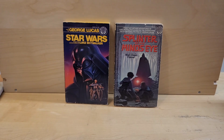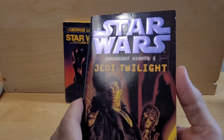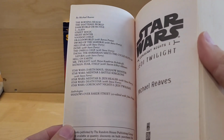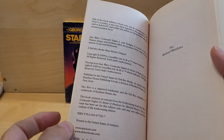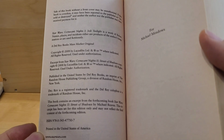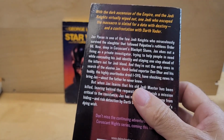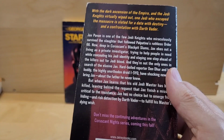Anyway, this came out, and I'll just look at it. This is Jedi Twilight, Volume 1 of the Coruscant Knights series. And let's see. And this is a paperback first, and the copyright is from 2008. These are quite entertaining. It takes place after the so-called Order 66, where all the Jedi Knights were destroyed.